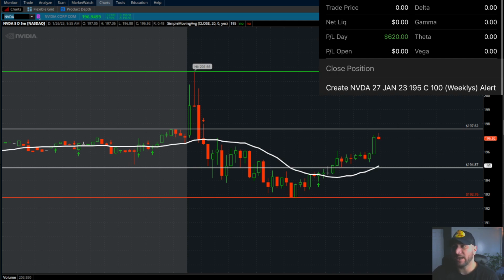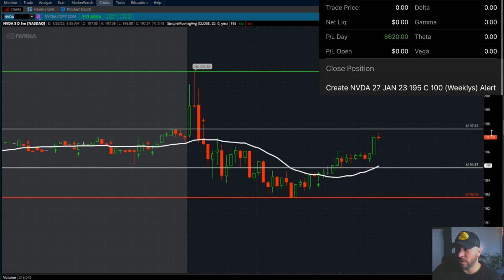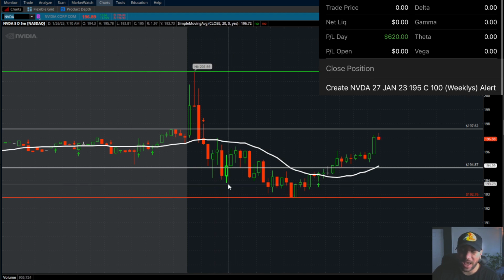What we're looking at here, the green line up top, 201.66, is the day's highs. I made it green, so I color coordinate things so I personally know exactly what's going on. This first white line here is the pre-market highs, 197.62. This bottom white line is the pre-market lows at 194.87.